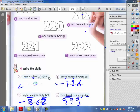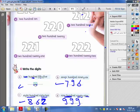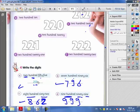Again, 255. Number B, 796. Number C, 862. Yes. Number D, 999. That's right. Next.